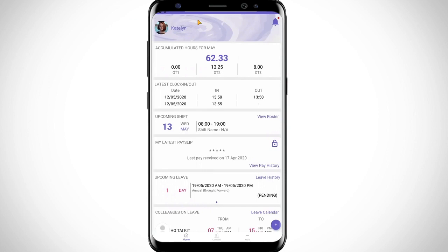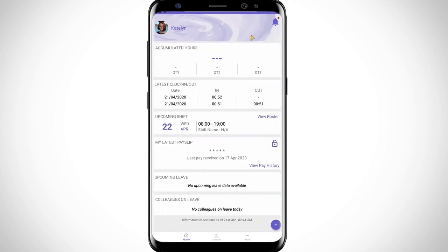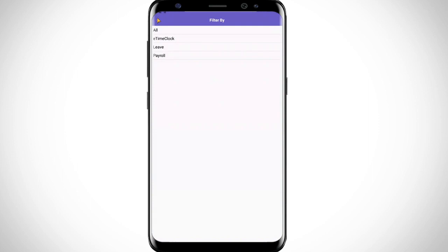Now, I would like to show you how our mobile app looks like. This is the mobile app dashboard where you can view accumulated hours, total and overtime, latest clock in and clock out times, upcoming shifts, which is tomorrow at 8 a.m., your latest payslip, any upcoming leave, and colleagues who are also on leave today. You can also view notifications here for payslip releases, approvals for leave, and you can also filter it by different modules.